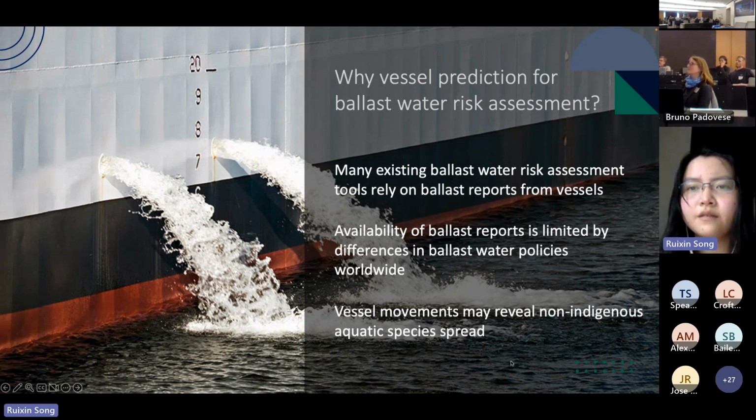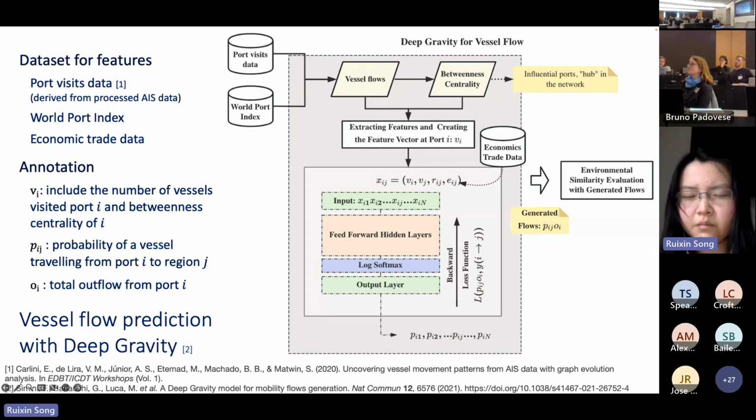To make this happen, we exploit a model called deep gravity, which is originally used for generating flows for population migration. The basic idea of deep gravity is to see how attractive one location is to another, to make the population travel between them. And it includes multiple features. So in our case, for the vessel flow prediction, in addition to AIS data, we also introduced global trade data, which may have a strong connection with ship movement.